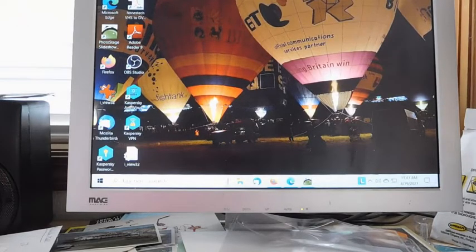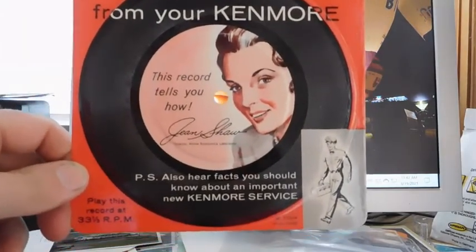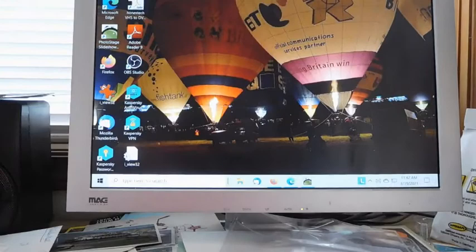I found these in a record album, and they only cost me a few cents a piece. Get more from your Kenmore. This record tells you how, so maybe it came with like a record player. I'm not sure if Kenmore from Sears made record players. I think they did. Not sure, and it's blank on the back there. And in this one, music goes round and round.